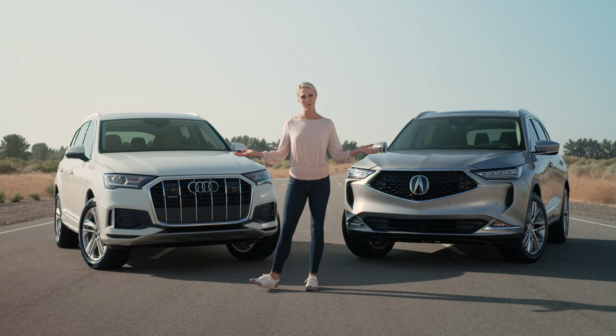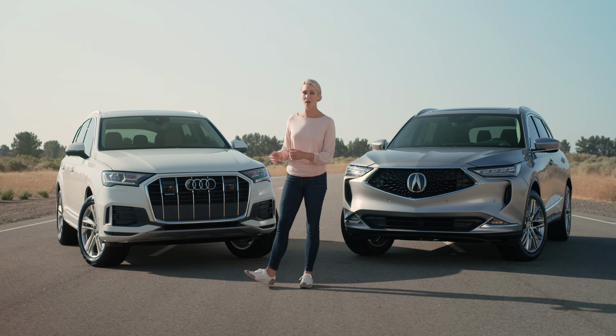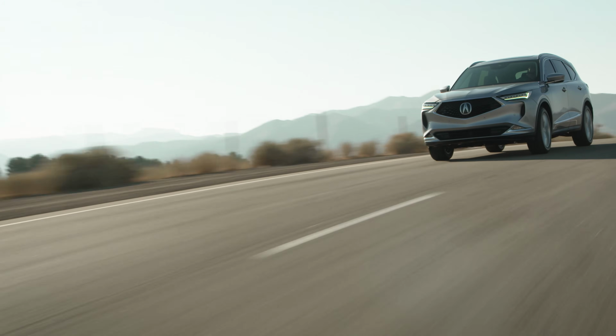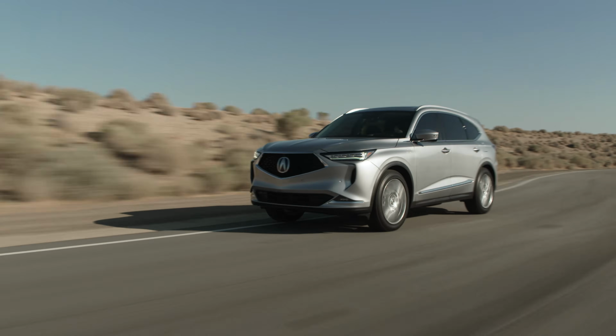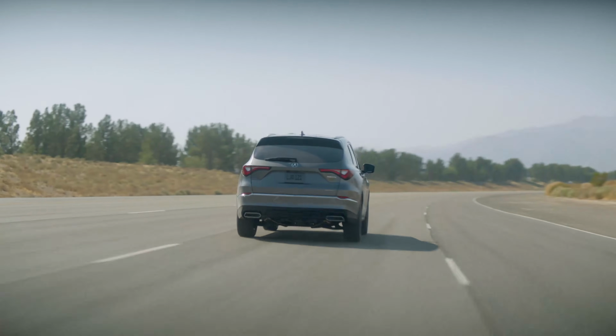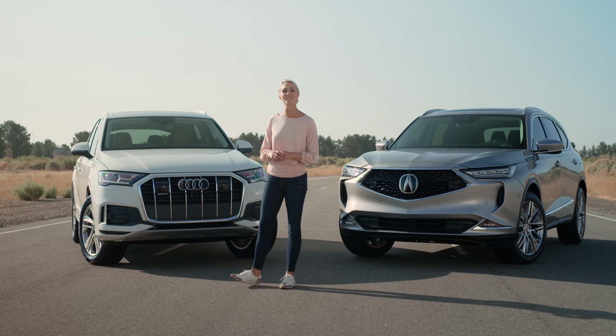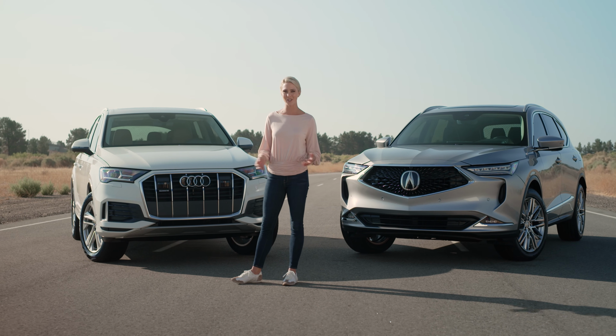So who comes out on top? The Q7 is stylish, but far from groundbreaking. The completely redesigned MDX is sporty and aggressive from front to rear. The Q7 also lacks that spirited performance of the MDX. So it's an obvious answer to me. The MDX is the better choice. Just check out this chart.